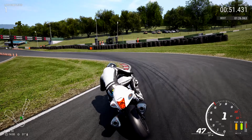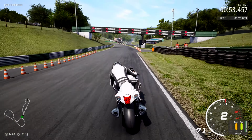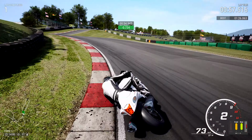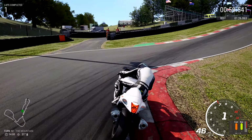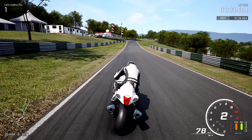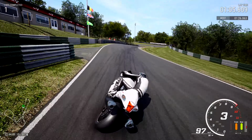As we flick it left for the chicane. Brilliant stuff. Cut the corner a little bit there, but thankfully no penalty was given, as we continue to push forward. Very difficult corner to get right, as I'm going to demonstrate not how to do it. Completely messed that up, but we're still up by about seven tenths of a second for the time being.